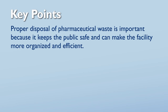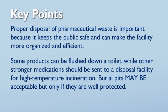Let's review some key points. Proper disposal of pharmaceutical waste is important because it keeps the public safe and can make the facility more organized and efficient. Some products can be flushed down a toilet, while other stronger medications should be sent to a disposal facility for high-temperature incineration. Burial pits are acceptable, but only if they are well protected.